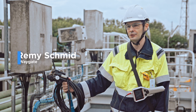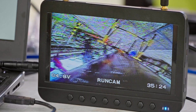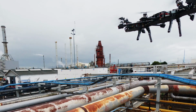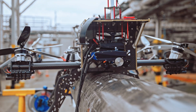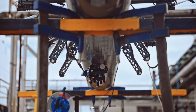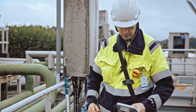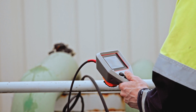Waygate are providing two robotic systems. The first one is the magnetic crawler that is part of the hybrid platform together with the drone from the partner Katec. It can easily be carried by a drone, flown to the inspection location and dropped off so it can do its job in that area. We focused a lot on the user side and the user experience, so we built a handy little remote here where the user can easily control it without much hassle.